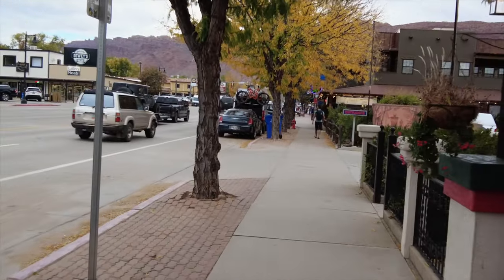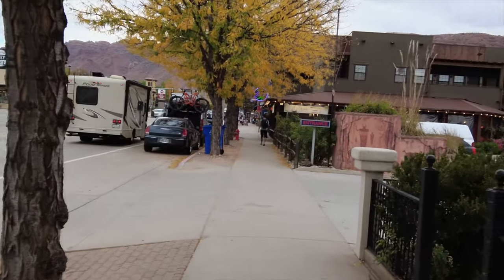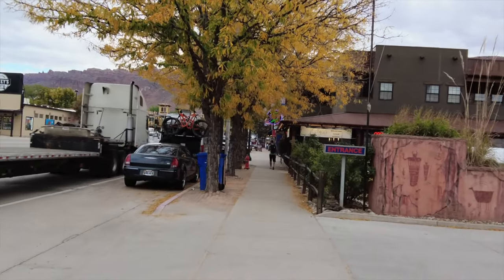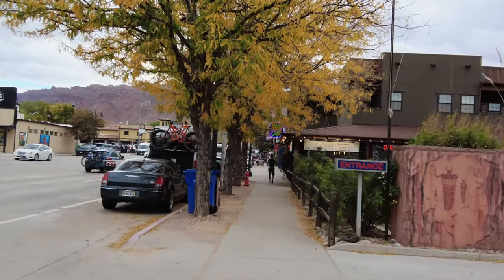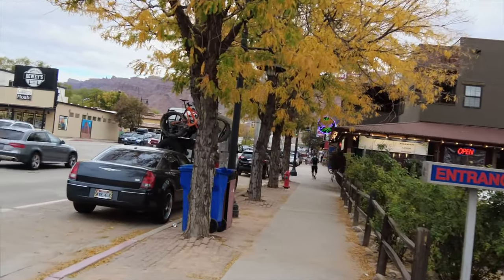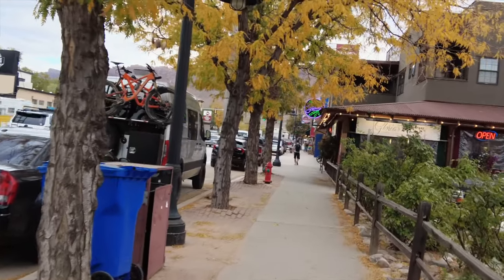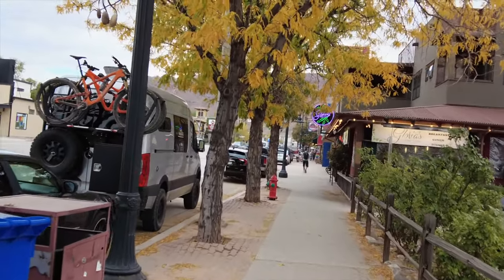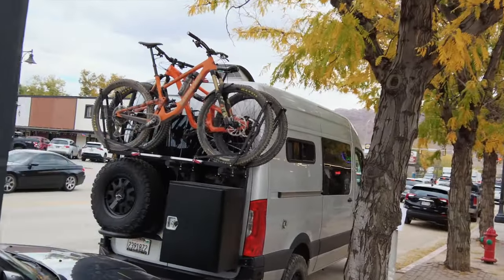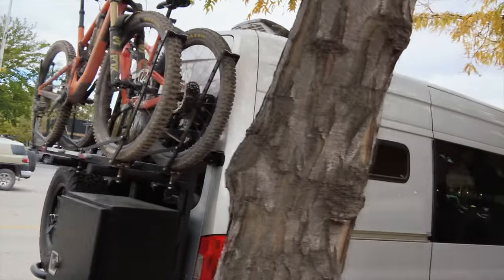If you love mountain biking, this is a mecca. This is somewhere that you must come. You're gonna see some awesome bikes. You're gonna hit some awesome trails. If you like jeeping, you're also gonna see some awesome trails on the Jeep too. Two really awesome bikes. There's a Yeti there behind, SB150.